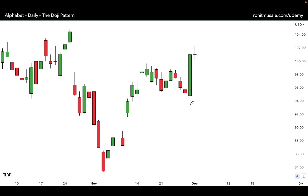And this single candle itself is a pattern, which I will discuss in some other video. So whenever you see a tall green candle where the opening is near the low and the closing is near the high, then the midpoint becomes a potential support. Midpoint and the low become potential support. So anyways, that's the doji candle for you.